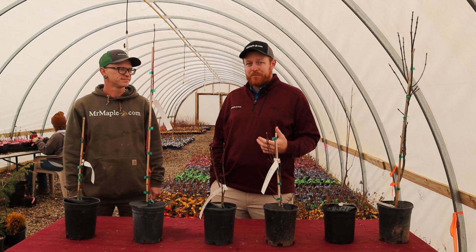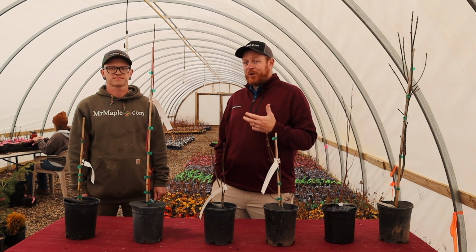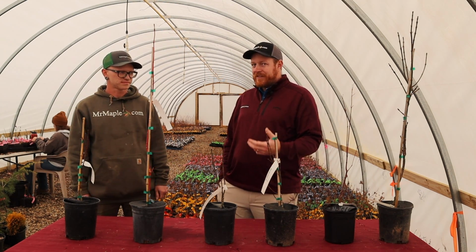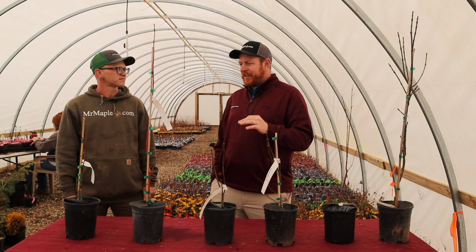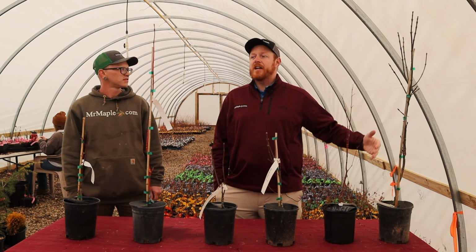I know some plant breeders in Oregon, from Oregon State University, who are looking through more Acer circinatum selections. And we've got some of those in the works at MrMaple. Some really cool, cutting edge stuff. And there's so much more that can be done with Acer circinatum.